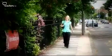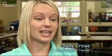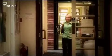My name's Sally Crowe and I'm employed as the science coordinator. I'm also an advanced skills teacher in science. I'm a very big fan of practical work in science. I think it's essential for engaging the children and for actually moving their learning forward. Children really enjoy practical science and so they want to do it. They are enthusiastic. So it's all about channeling that enthusiasm in a productive manner.